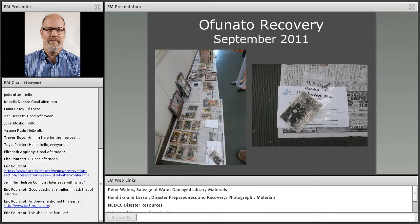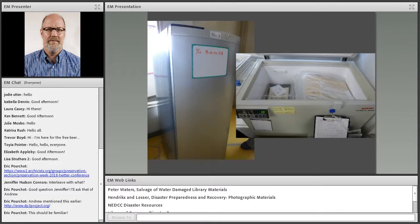I was there in September, and they were still recovering photographs from debris fields, and things were in varying degrees of being dried or wet. But while there might be damage, they still were salvaged, and this is months after that golden 100 hours. So don't take that caution about mold overly literally. You can still be salvaging things weeks, if not months later.